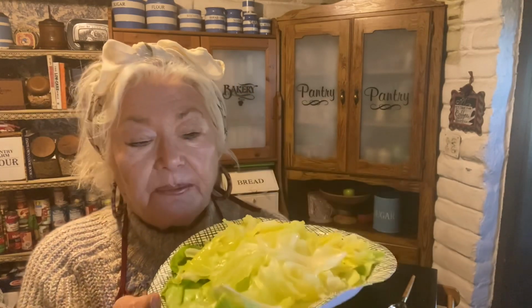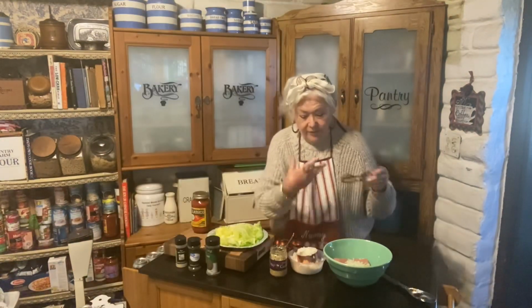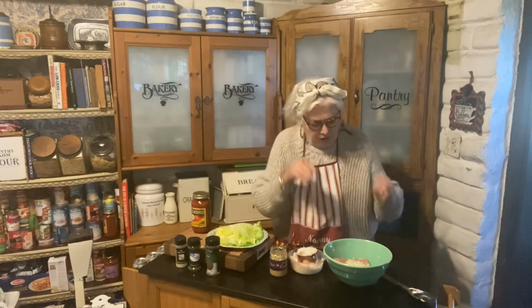So I do have some very irregular ones here. Some of my little rolls might be tiny or small, some might be regular, we'll see, but you do need to soften them in the boiling water first. My mother did say that. Here we go with the mixing part.